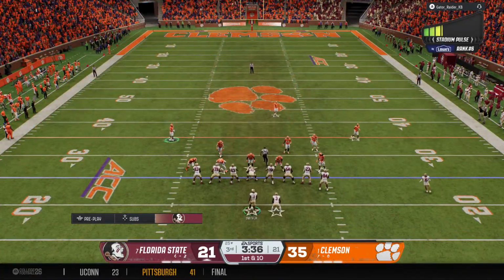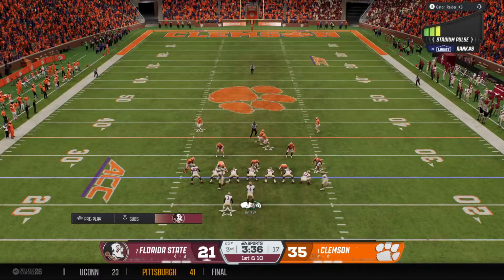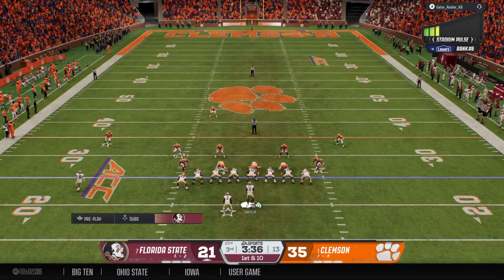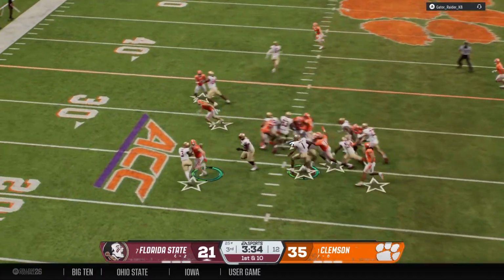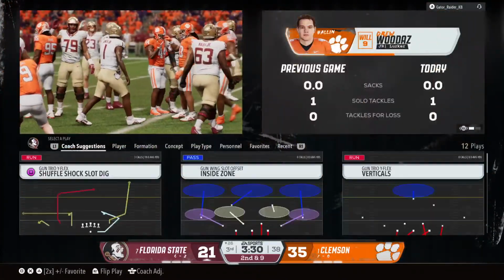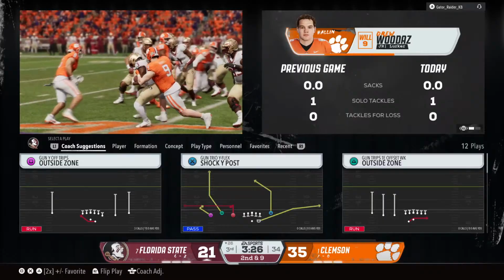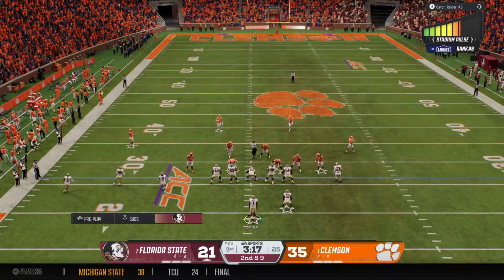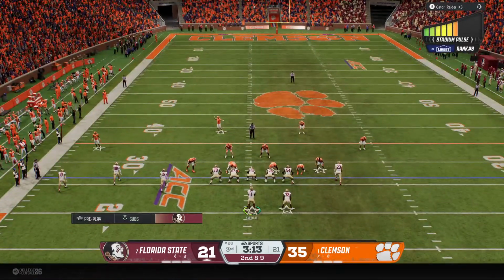Seminoles offense comes back on the field. They had some good things going in the last drive, but it ended suddenly with the pick. Let's see what they can do here. Quarterback's got it on the option. Pitches to the back. The junior able to bring him down quickly. Offense trying to find a way to get this drive going. It's 2nd and 9 for the 26.